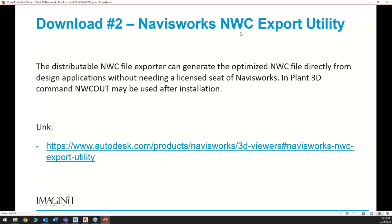Download number two, the Navisworks NWC export utility. The distributable NWC file explorer can generate the optimized NWC file directly from design applications without needing a license seat of Navisworks. When you download this, you can go to Plant3D and use the command NWCOUT, and you can create an NWC file type. We will be using that in a bit. I'm doing a PowerPoint presentation, but shortly we'll be jumping to Navisworks and Plant3D.